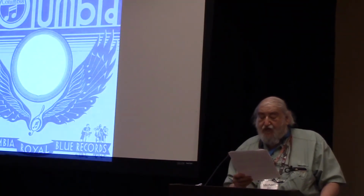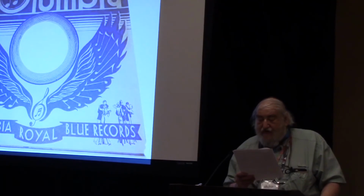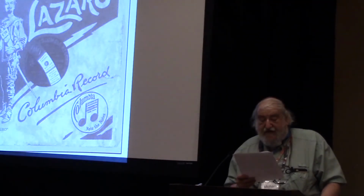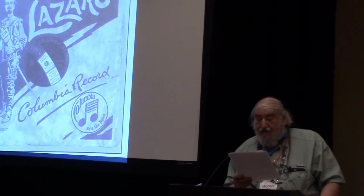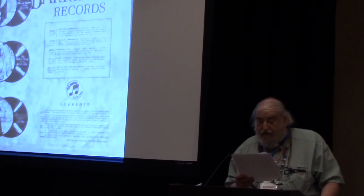Columbia's next step was royal blue with this sleeve. But earlier in the acoustical era, Columbia did have several operatic star performer-specific sleeves, possibly aimed at the Latin American audience. I've never seen either of these. I understand there are a few others.